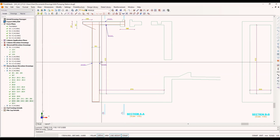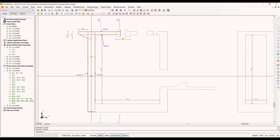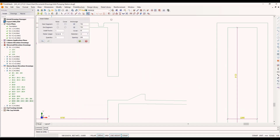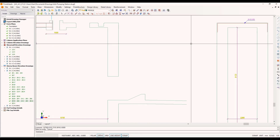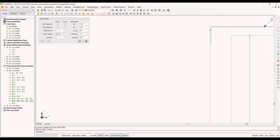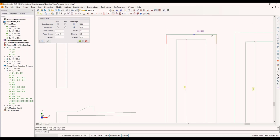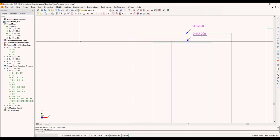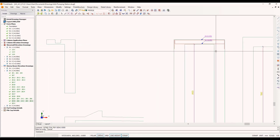Okay, this one is ready as well. And as you can see, this is the transfer section of this section. Actually, I will have rebars from the other direction, of course, as well. Just like this, and bottom bar. Okay, let's keep it from the cover. Okay. All right, it's ready.